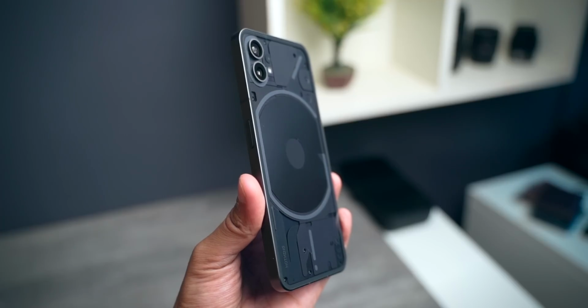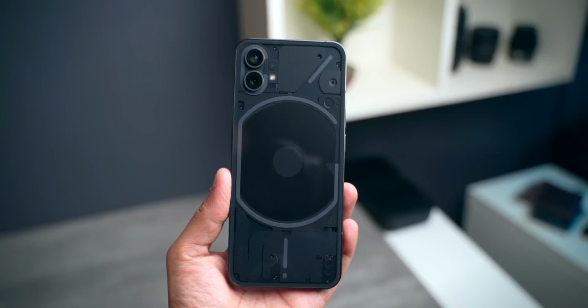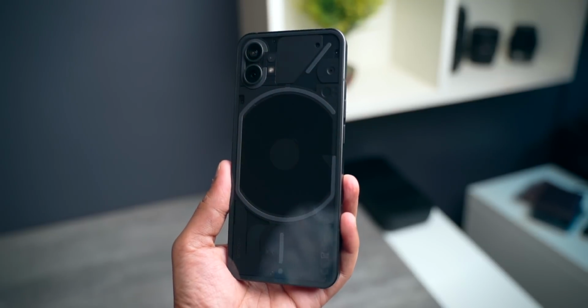Selfies are just okay-ish. Now you guys might be wondering, what about battery life and charging? Nothing Phone 1 gets a 4500 mAh battery, and in my testing period the battery life has been great. I have been using it only for 4 to 5 hours, and in that testing period the battery life has been great. But obviously I will do my thorough testing and will make a full review about the smartphone.